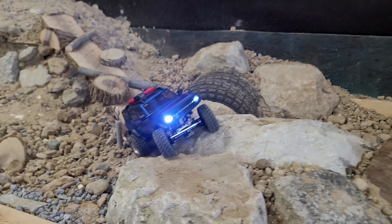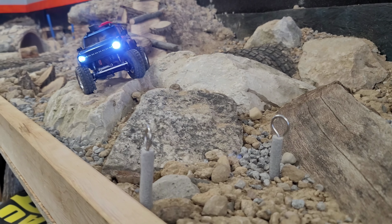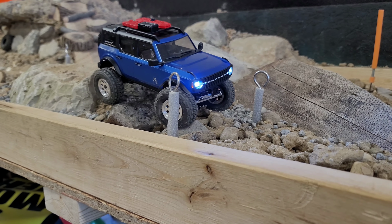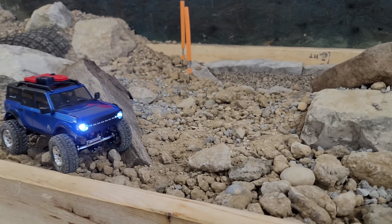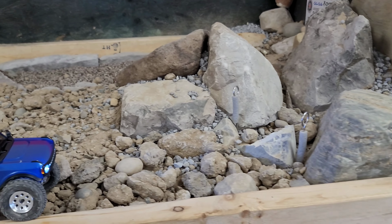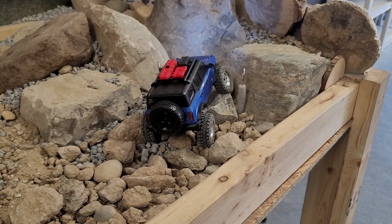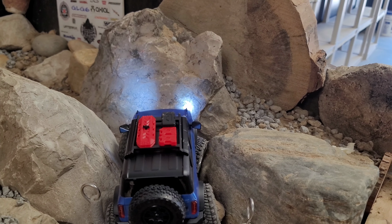I think I touched it, but oh well, I made it through. Oh, I hit it. Yeah, now this is the interesting part, because I have never done an obstacle like that before. The two rocks. I totally hit that gate.